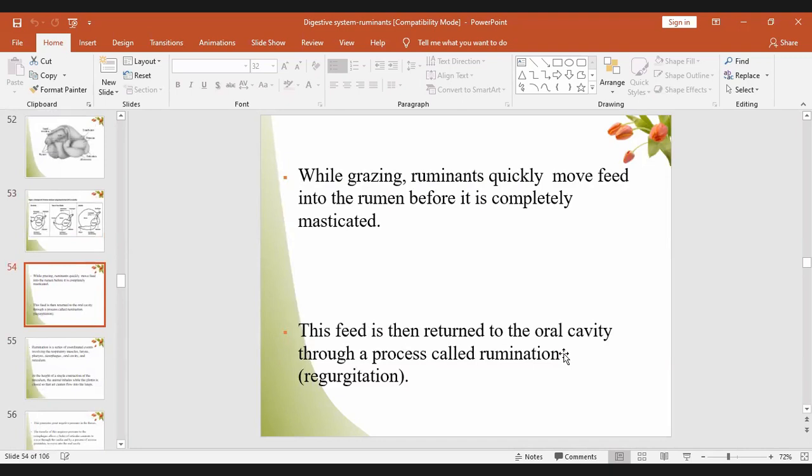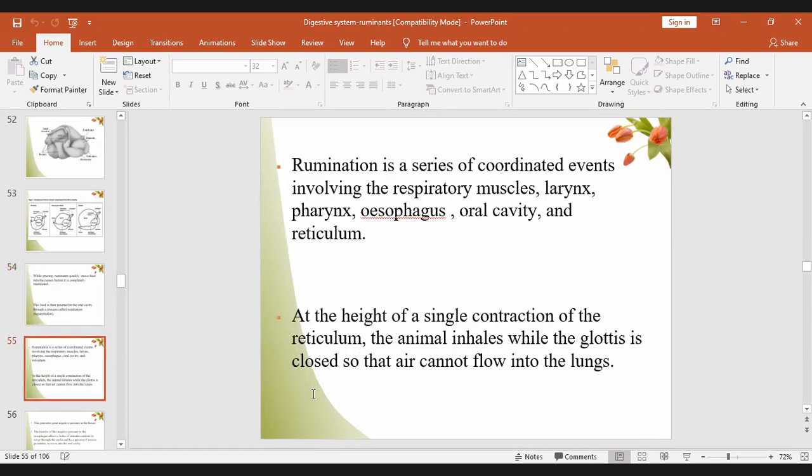While grazing, ruminants quickly move food into the rumen before it is completely chewed. This feed is then returned to the oral cavity in a process we call rumination or regurgitation. I told you this one. Rumination is a series of coordinated events involving respiratory muscles, larynx, esophagus, oral cavity, and reticulum. At the height of the second contraction of the reticulum, the animal inhales while the glottis is closed, so the air cannot flow into the mouth.